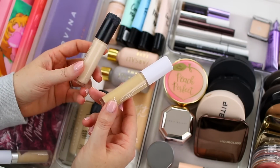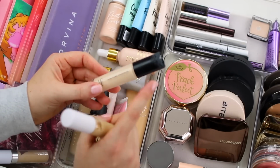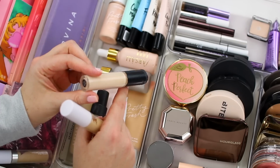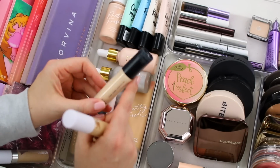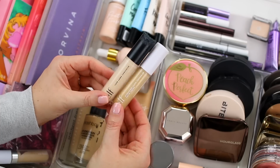I have 2 concealers from e.l.f. So I have the e.l.f. 16-Hour Camo Concealer. My pug did get a hold of this one, which is why it looks so rough. This one is in the shade Light Sand. And then I also have the Hydrating Camo Concealer in the shade Light Beige.